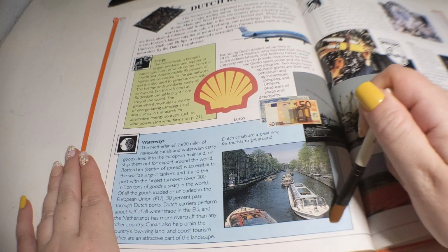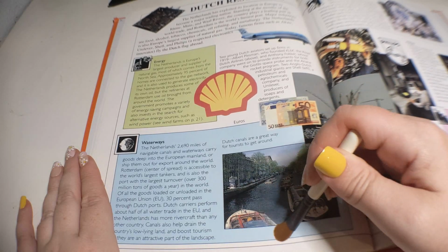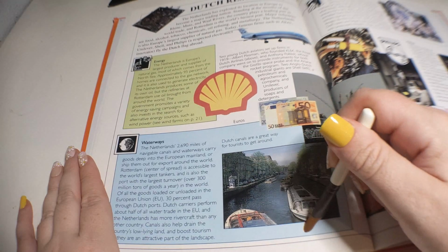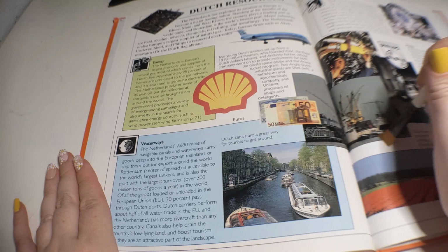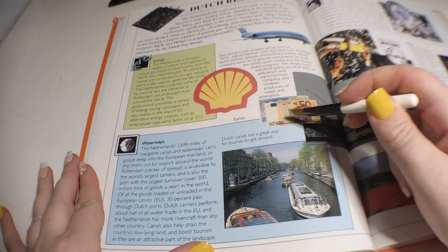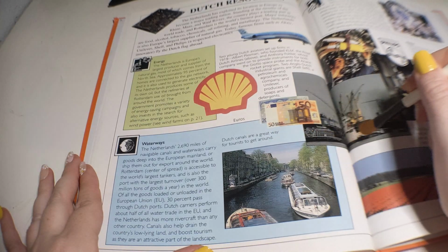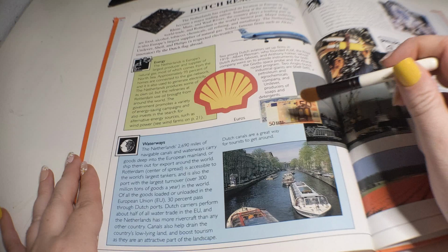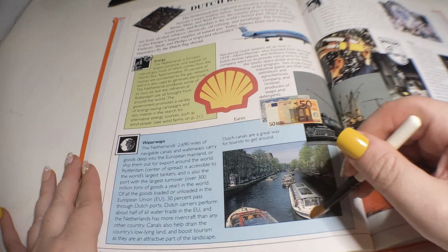Here are the very famous waterways. The Netherlands has 2,690 miles of navigable canals, and waterways carry goods deep into the European mainland or ship them out to export around the world. Rotterdam, which you see here, is accessible to the world's largest tankers and is also the port with the largest turnover, over 300 million tons of goods a year in the world. Of all the goods loaded or unloaded in the European Union, 30% pass through Dutch ports. Dutch carriers perform about half of all water trade in the EU, and the Netherlands has more rivercraft than any other country. Canals also help drain the country's low-lying land and boost tourism, as they are an attractive part of the landscape.